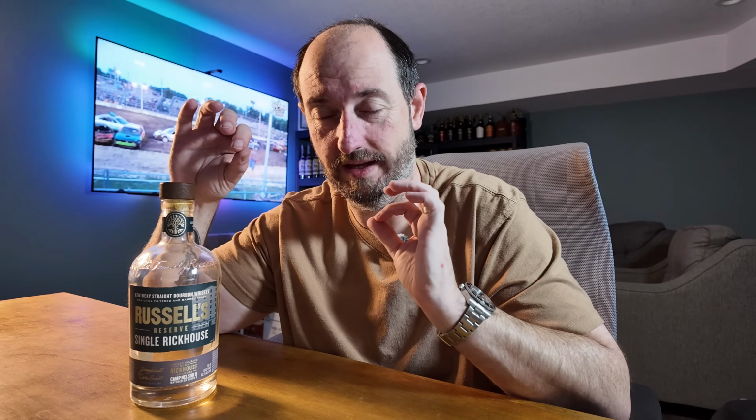When we look at the single Rickhouse offering from Wild Turkey, we're looking at like $350 to $400 for this Camp Nelson B, and then we're looking at $450 plus for the C, F, and E's. It's gross, gross. It's good, but that's gross pricing. I'm sorry, y'all. Nothing I can do about it.